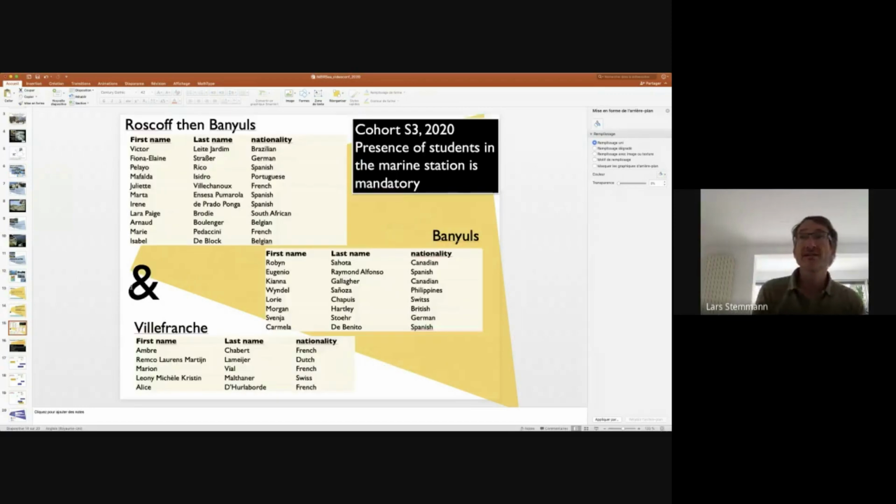Okay, so that's the list of all the students who are coming for the next semester to the marine stations. And I have to say that the presence of all the students in the marine station is mandatory to be able to follow the courses. There will be no fully online courses for Sorbonne University.